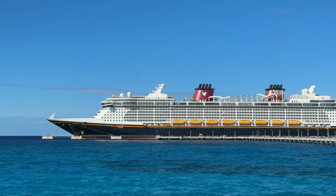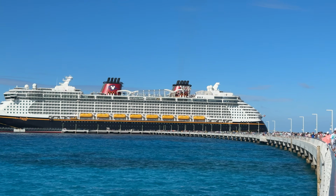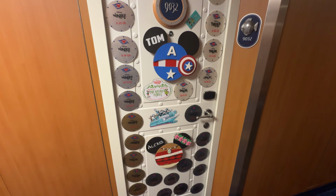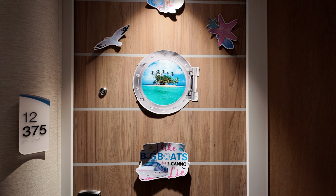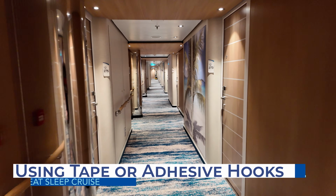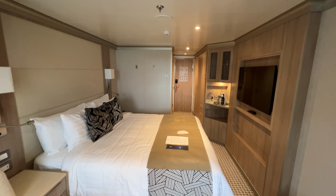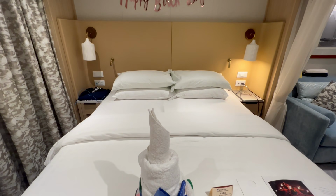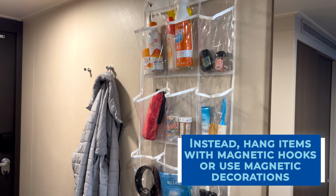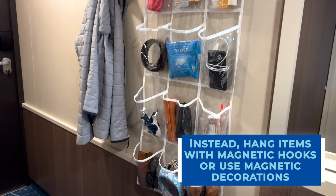One of the more fun aspects of cruising is getting to personalize your cruise cabin and cruise cabin door by hanging decorations or organizers. But when decorating, it's very important to avoid using adhesive tape or hooks on the walls, doors, or ceilings. These can actually damage surfaces, which may result in unwanted surcharges. Instead, opt for magnetic hooks if you want to maximize storage space, as most cruise cabin walls are metal.